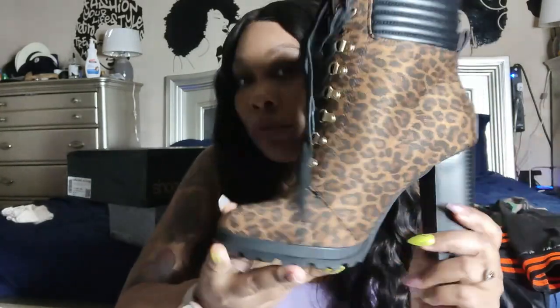Number one, this shoe is bomb as hell. I love this shoe. It's really, really pretty. I'm going to wear this shoe out. I'm telling y'all right now, I love this shoe. I'm gonna wear it out all the way out.